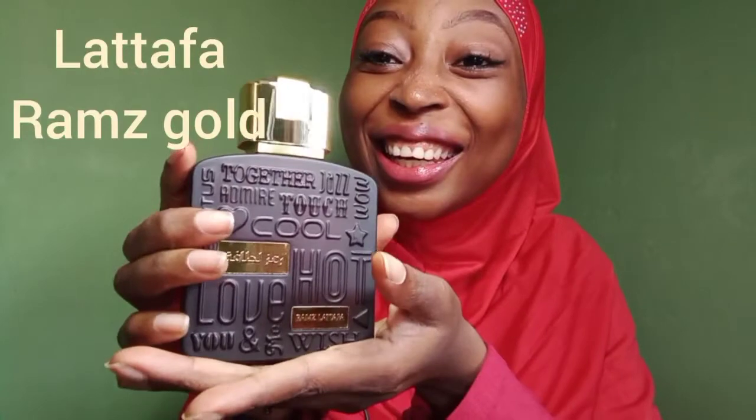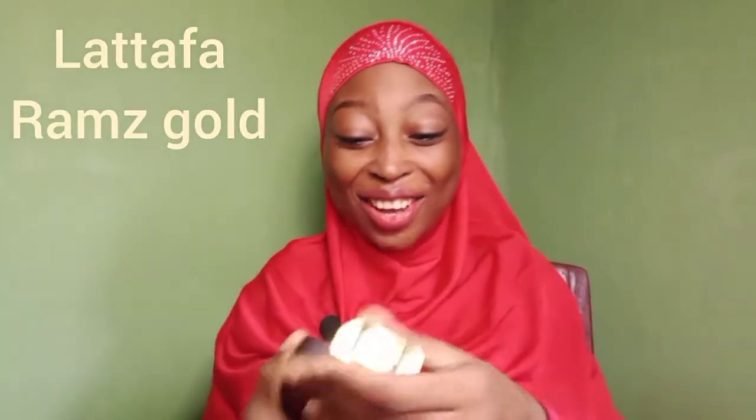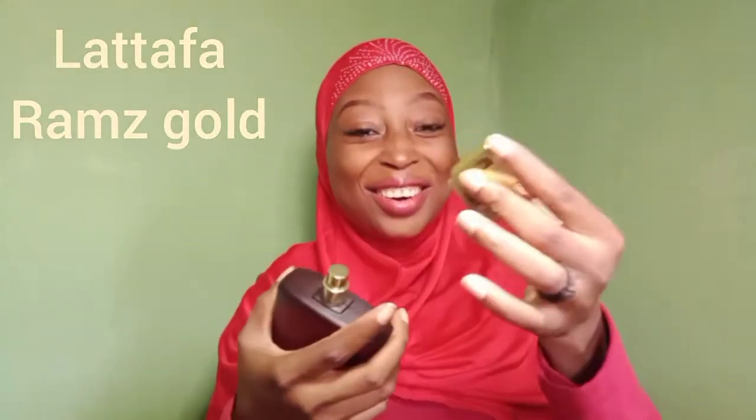Okay. I'm so excited. Oh wow. Okay. Look at that. Okay, Taffa. Well, the bottle caps don't really appeal to me, but okay. Let us spray this and see what it smells like. Wow, it looks so sleek. I like it.